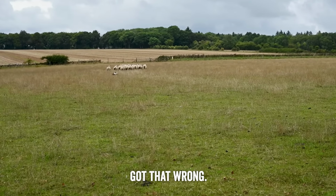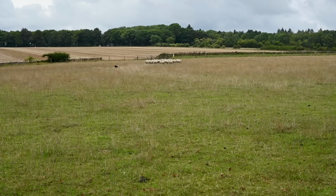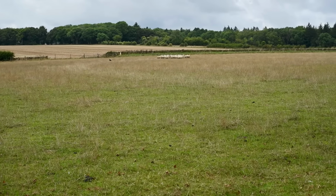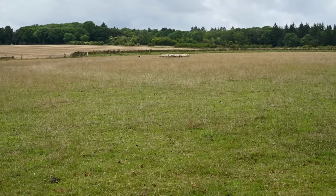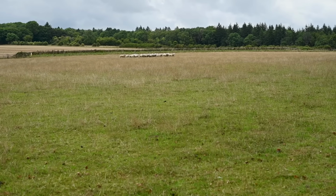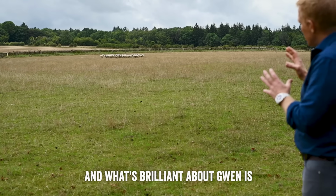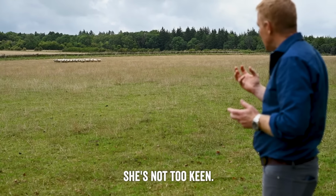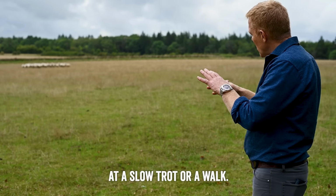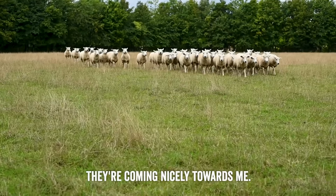Stand. Got that wrong. So round to the left now. And that's stop. And what's brilliant about Gwen is she's not too hard on them. She's not too keen. And so she's got this balance, bringing the sheep at a slow trot or a walk. So not rushing them everywhere. And here they are, they're coming nicely towards me.